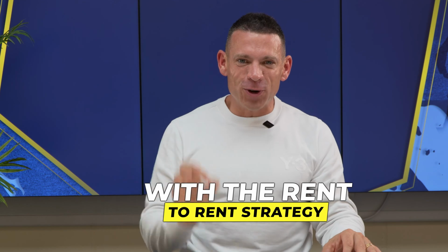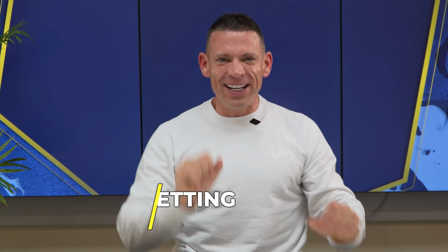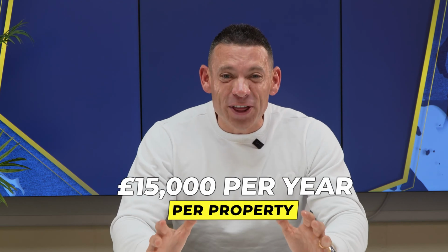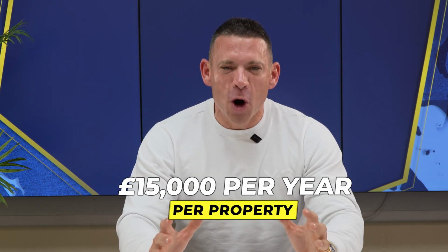This is where you're renting it out by the night, and you're renting it out to guests rather than tenants, so they pay a higher nightly rate. It's almost like operating a hotel, home away from home, hugely popular. Now, with the rent to rent strategy, getting the right property in the right location with the right tenant or guest type, you should be making, on average, £15,000 per year per property.